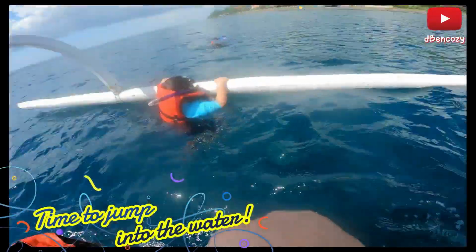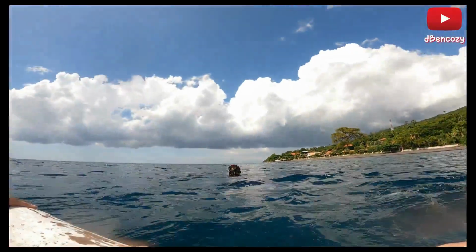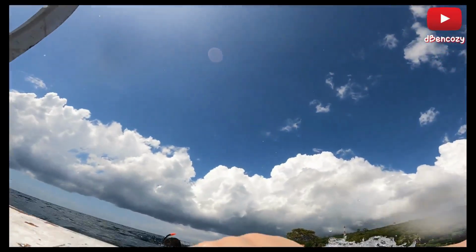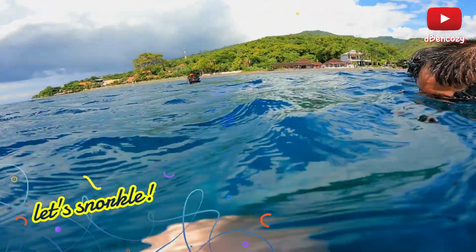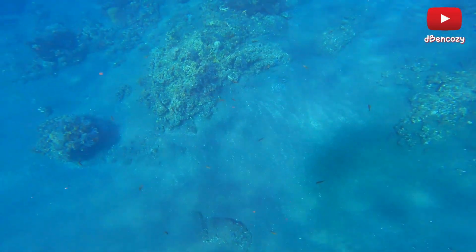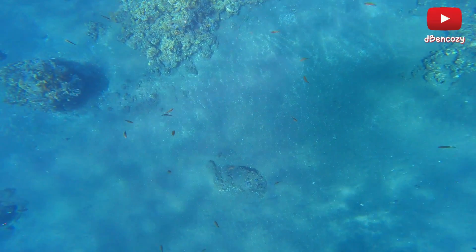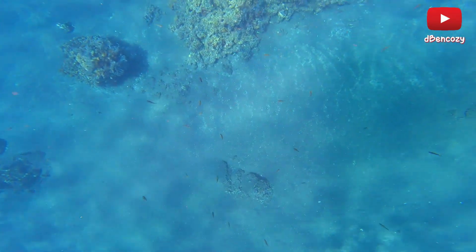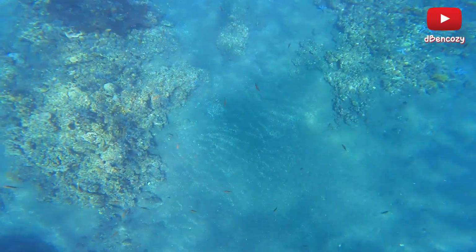And now it's time to jump into the water. And now, let's start the snorkeling. So this is the first view. A lot of sand, some coral, a few fish, nothing special, but just wait and see.